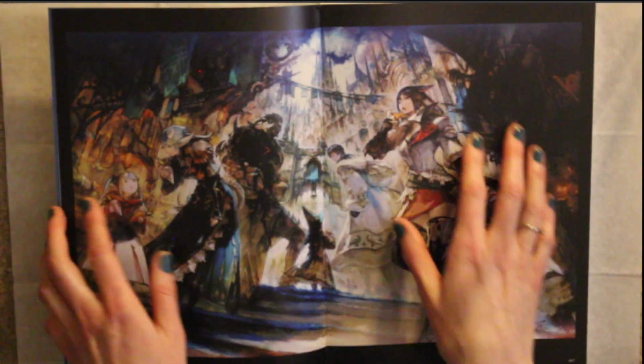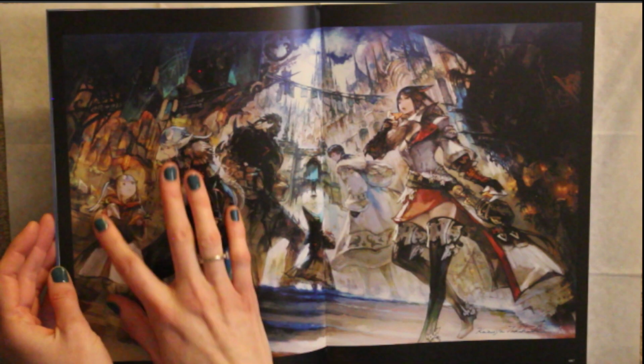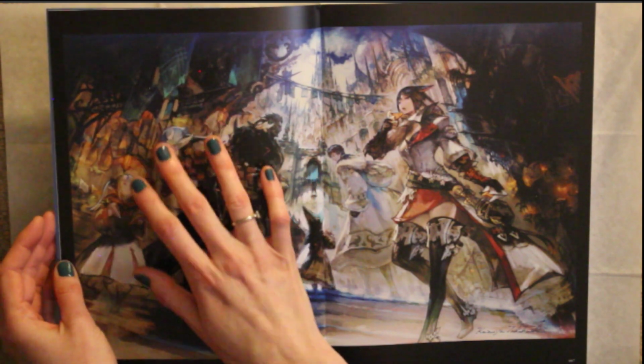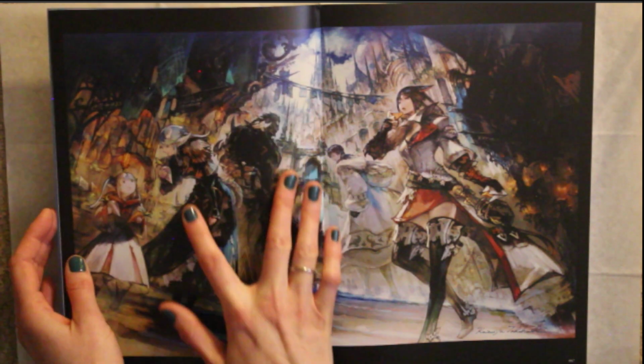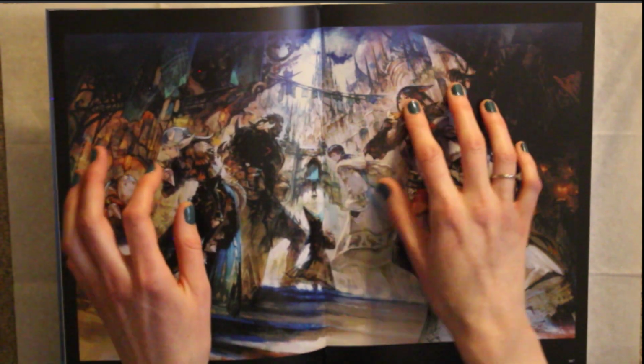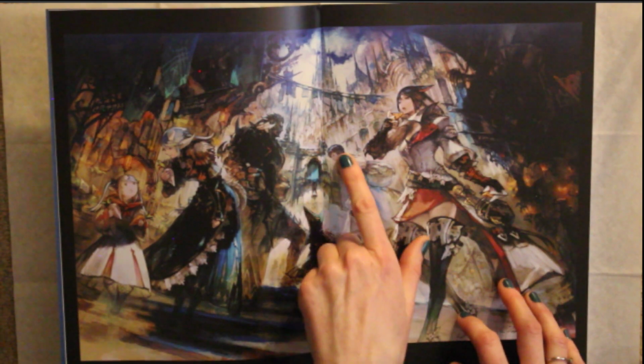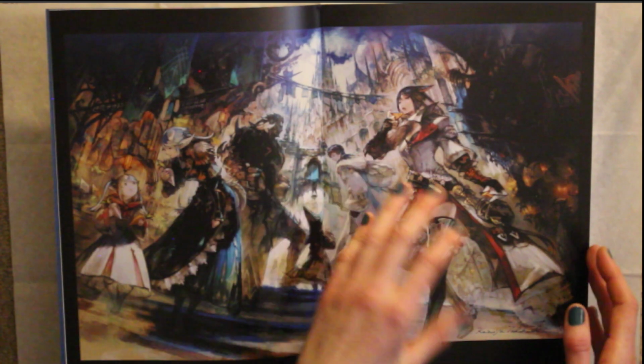And here we have some of the classes in the game. Little Lalafell over here. An Au Ra, or two Au Ra here. We have a Miqo'te, who are the cat people in the game. And, you know, just a dude.